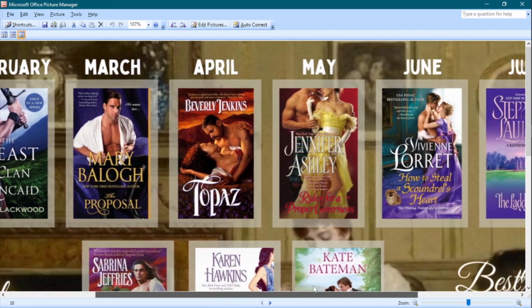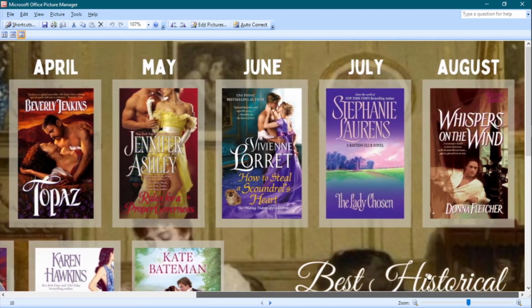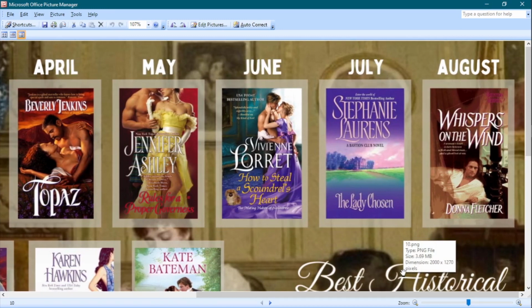So let us keep going. So now we come to May. So for May, we have Rules for a Proper Governess. This is by Jennifer Ashley. This is the 7th book in her Mackenzie's and McBride's series, and I give this 4 stars.